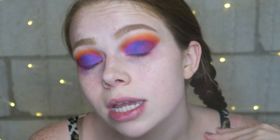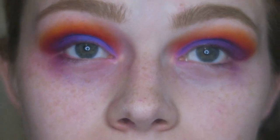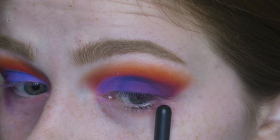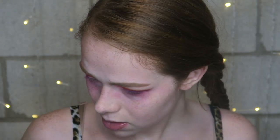Like, the shades are literally just blending off. This is just not made for a lid shade. You can see it all there. You can see all the patchiness here where it won't stick, all right here. And I am getting a ton of fallout.